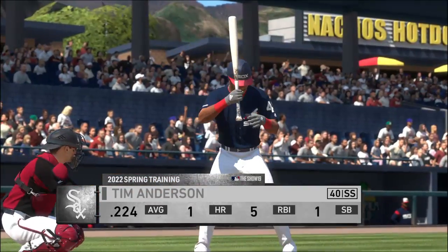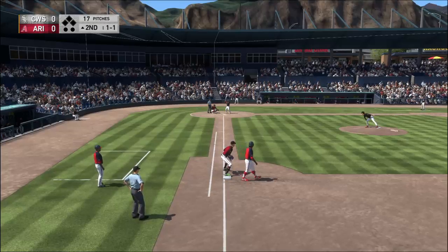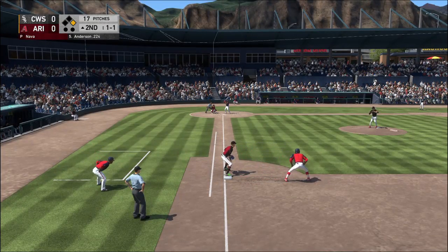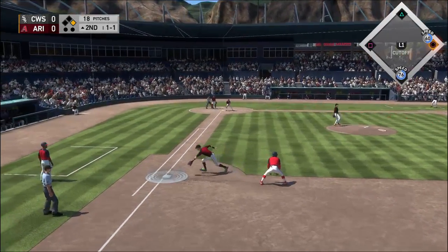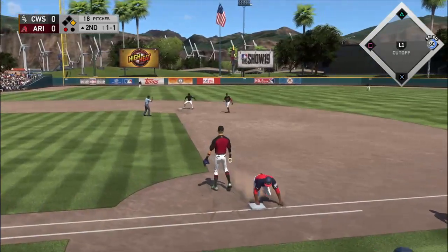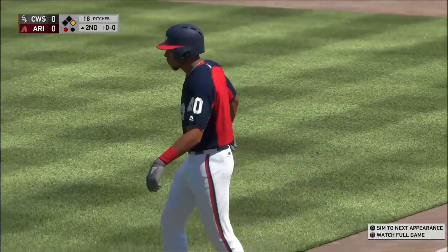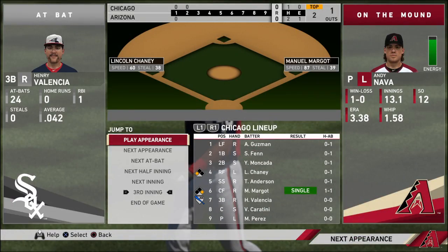Up next for Chicago, the shortstop, Tim Anderson. The 1-1 pitch. On a rope to the second baseman. And it got there so quickly the runner didn't get very far from the bag. They settled with just the one out.